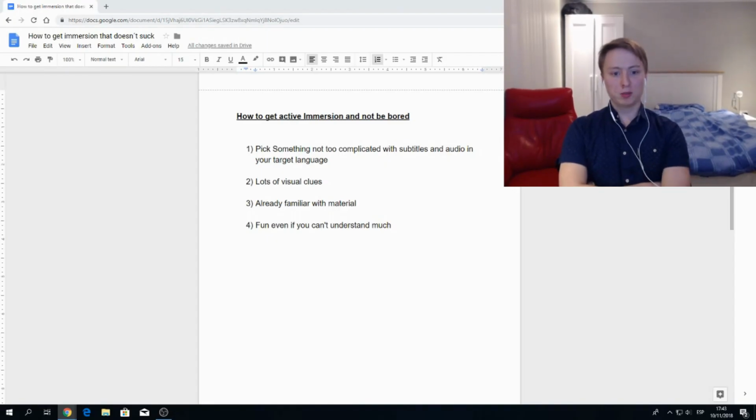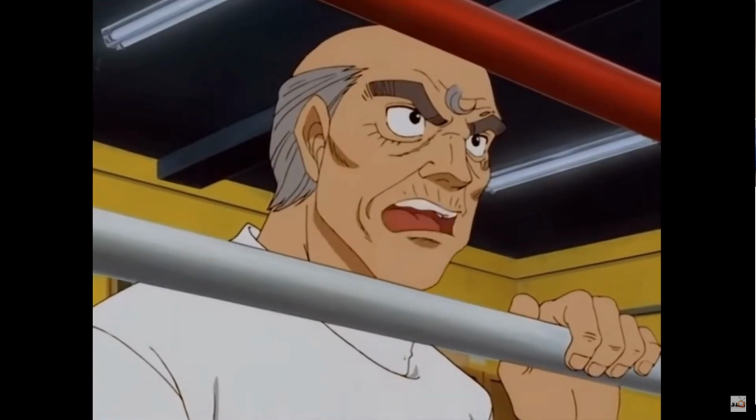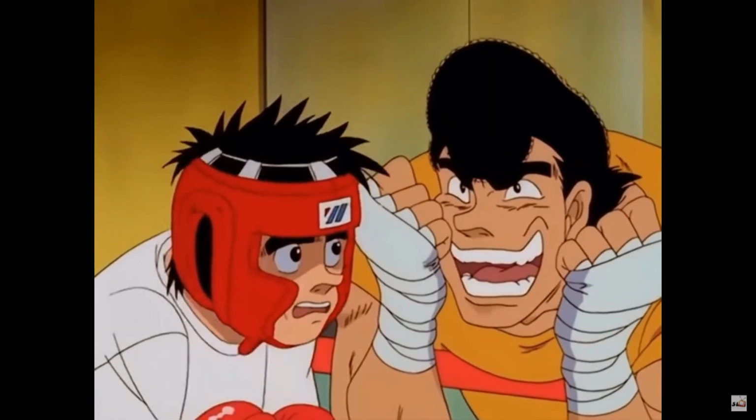And this last point, number 4, is maybe something that people don't think about too much: you want it to be fun even if you don't understand much. This is a really big point, because otherwise, if you're watching a show that's very dialogue based and you need to understand everything to follow the jokes and enjoy what's going on, then if you don't understand it, you won't enjoy it. So for example, with Cantonese, lots of kung fu films: Bruce Lee, Ip Man, Stephen Chow, stuff like that. And with Spanish now, lots of video games, some are fighting, you don't need to understand anything there, watching anime, boxing, stuff like that.